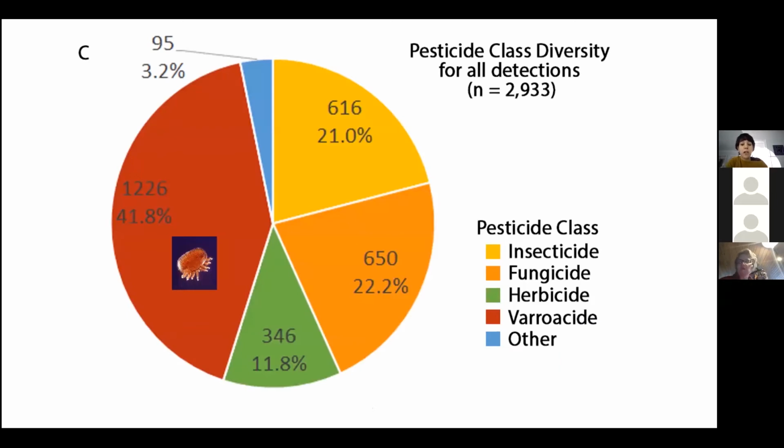And so when we look all together, we had 2,933 pesticide detections over our 1,055 apiaries. The majority of those detections are varroacides. Over 40% of all pesticides we find in pollen are varroacides. This is not surprising. Varroacides are applied directly into the hive. You would expect some of those to end up in the pollen the bees are also storing in the colony. And then the next 2 groups are insecticides and fungicides, followed by herbicides. And other could not be classified.